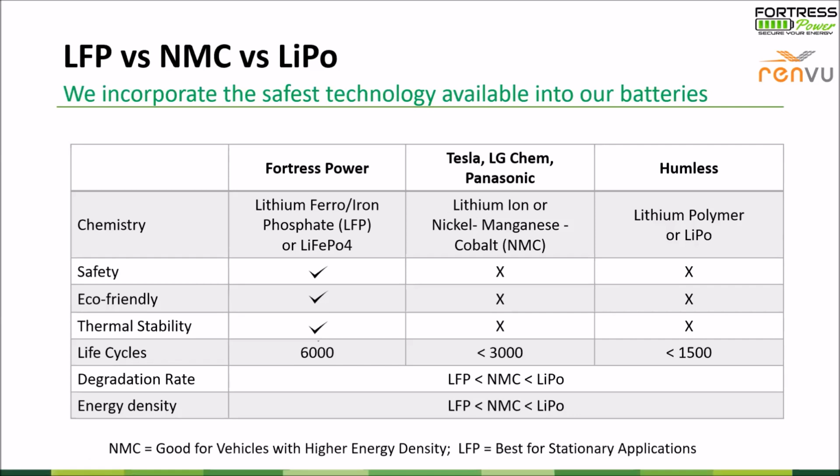So LFP, I would say, is best for stationary applications like energy storage, while NMC would be great for vehicles with a needed higher energy density to move that vehicle from point A to point B. And you can see here with the lithium polymer that it is kind of like the battery in your phone. It doesn't have a lot of life cycles, it's not too safe, and it really isn't too eco-friendly. But there are some applications that lithium polymer can be used for. Typically, though, with the energy storage side of things, a lot of applications are now starting to use lithium iron phosphate.